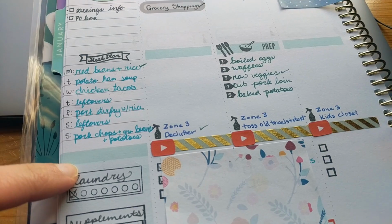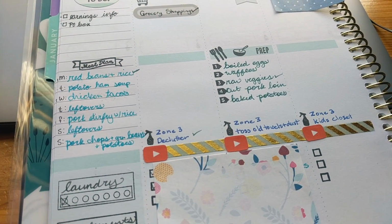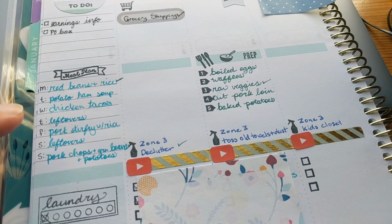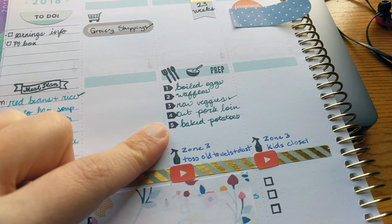We've got a lot of pork on our menu plan because I've gotten really good deals on the pork loin and on the ham the last month or so. So we eat a fair amount of pork these days, but I did try to get some chicken in there somewhere. And then here's my food prep to-do list for this week.